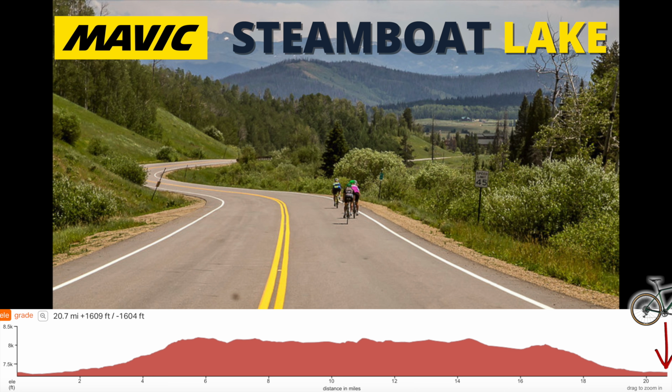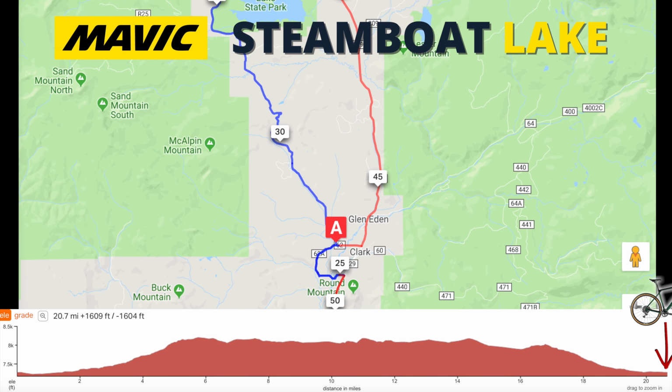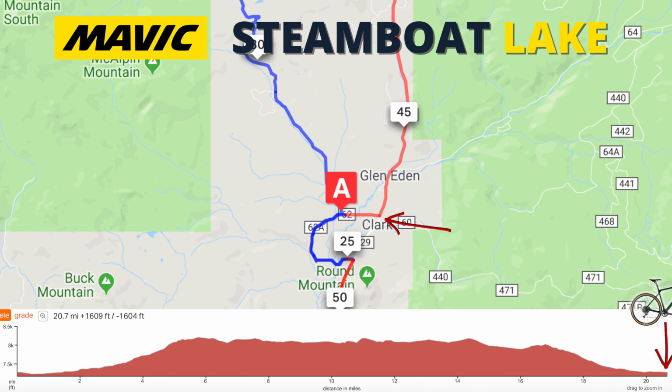It is possible to exceed speeds of 50 miles per hour on this descent, so be careful, have fun, and enjoy the free miles. The descent ends with a right-hand turn to the CTS aid where all riders head back towards the town of Steamboat and our next section, Orange Seal Mystic.